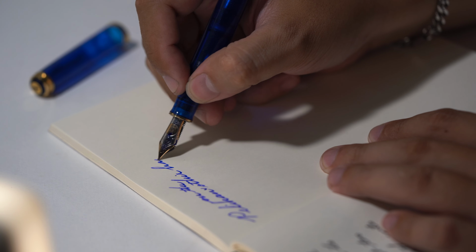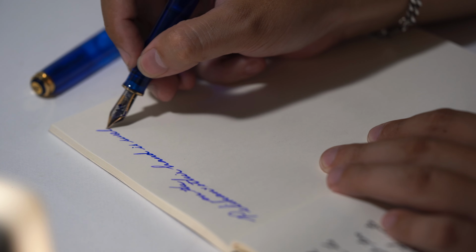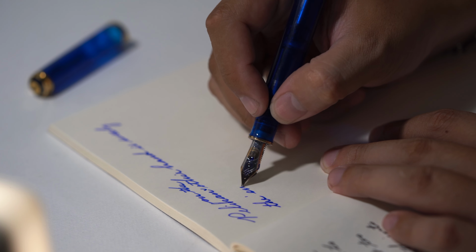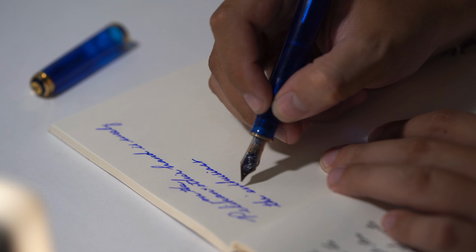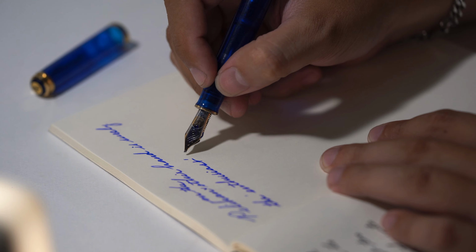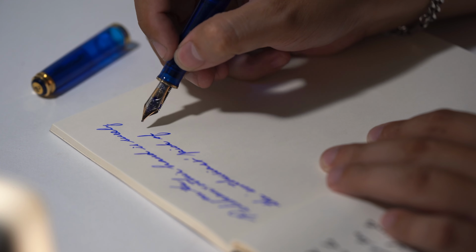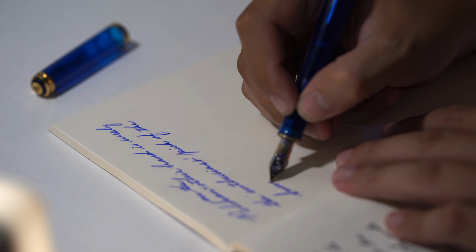Pelikan is one of those oddball brands where every individual nib feels different on the page. No two medium nibs write the same, and I mean it in a good way. They do not possess the machine-like consistency of Montblanc, but all their nibs have their own characters and will provide you with a distinctive writing experience nonetheless.